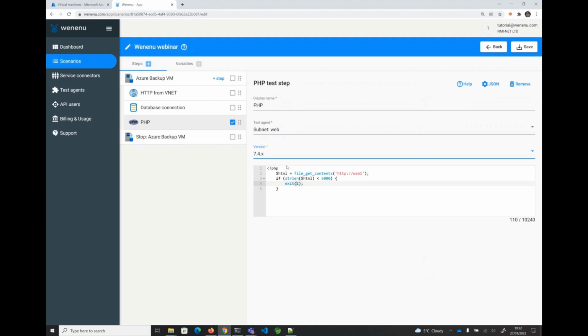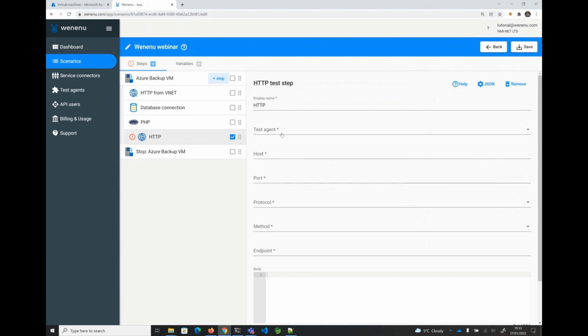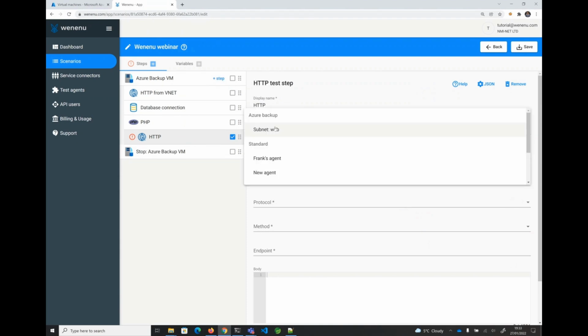So this is going to be a good test from inside the virtual network, but I also want to do another step to check whether the connectivity is possible from the office. And here comes the test agent that I'm running inside the office handy, because I can add another step. This is going to be an HTTP step again. And here I select the test agent, not the one in the web subnet, but I'm going to select the office one, because this is the one that I use.